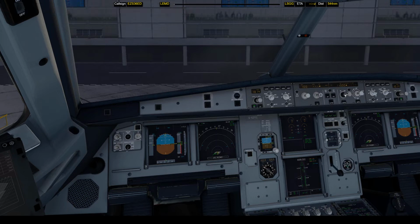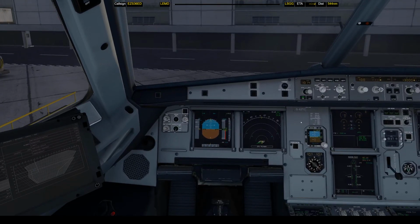So 36 Echo Delta, Geneva correct, QNH is 1014 in start and pushback approved. QNH is 1014, push and start approved as and when ready for Top Swiss 36 Echo Delta.